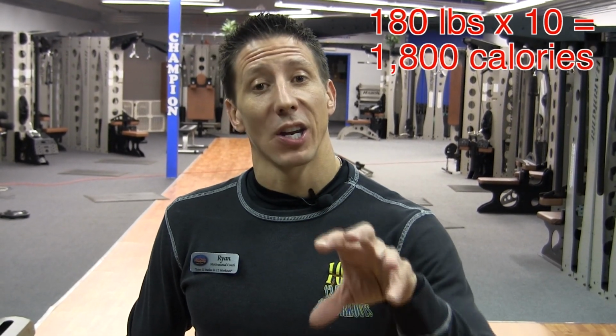Costly mistake number 13. You don't know the number of calories that you're eating and consuming. You don't know the number of calories that you're supposed to be eating. It's so simple. Take your body weight, times it by 10. That's how many calories you should be eating to maintain your current muscle weight and to lose weight.